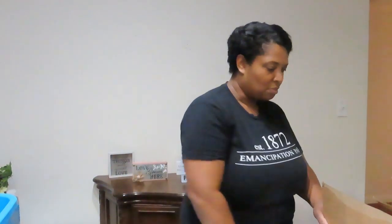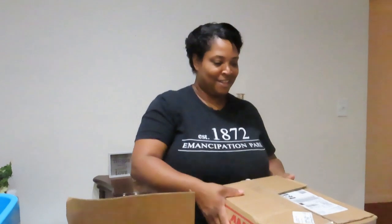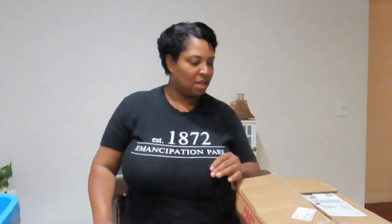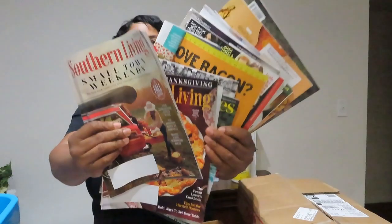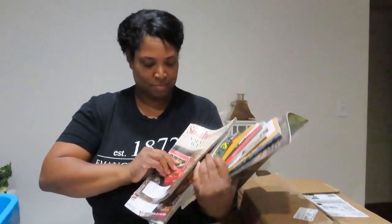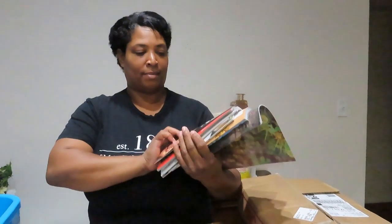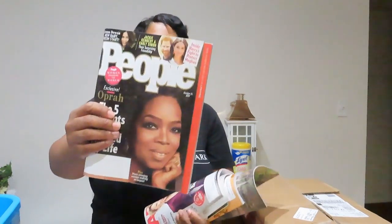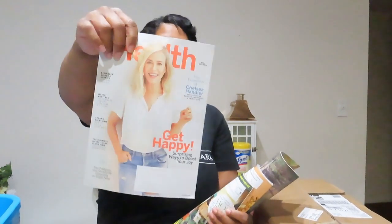And now I'm gonna go to the boxes of magazines. So, undoubtedly, the Dollar General didn't want their magazines? I don't know. So, I have plenty of different magazines. There we go. I was looking at some of them. They have People, AARP, Health Ones.